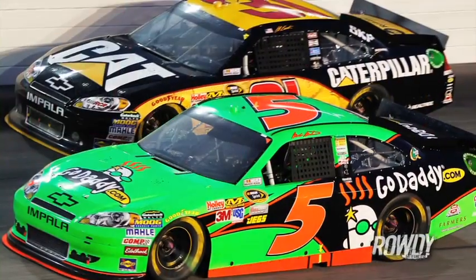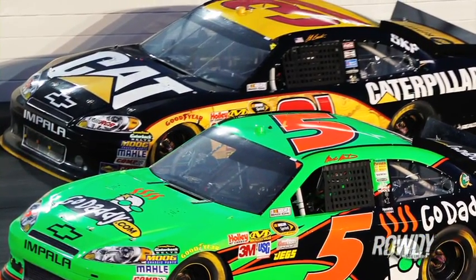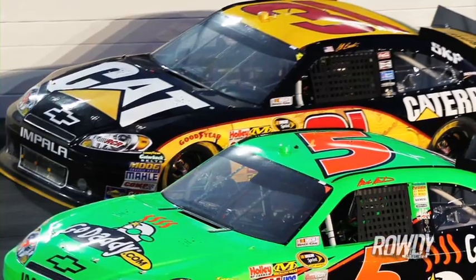I also can't think of another track where the notion of slowing down to go fast is more palpable. I mean, you have to be patient at this place. You cannot force the issue. You also really have to go out of your way for some give and take. You're going to have to give up position to another guy. And that's a tough thing, I think, for a lot of these drivers to deal with.